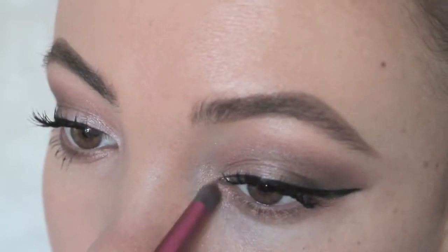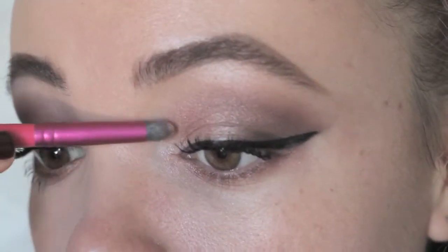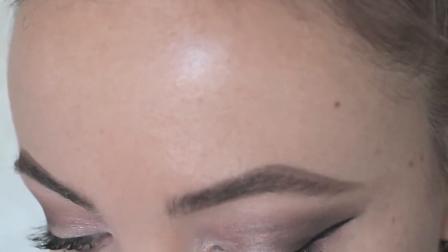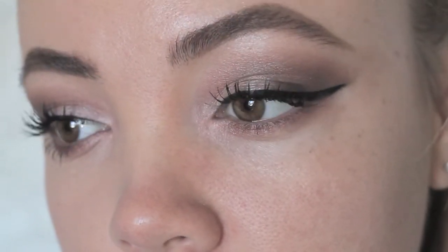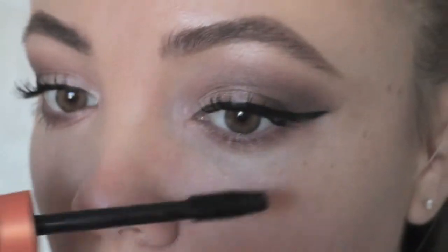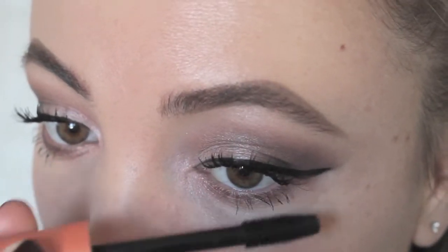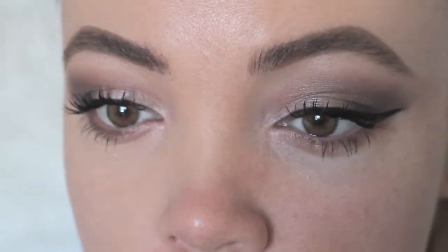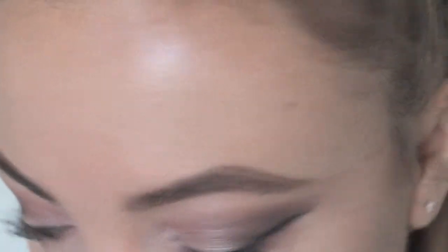I think it looks silly if you add mascara on your bottom lashes but you don't have shadow down there. I don't know, it just kind of bugs. So I'm going to put a little more mascara down there. And we are good. See how it looks like so much less shadow than it did when I first started?